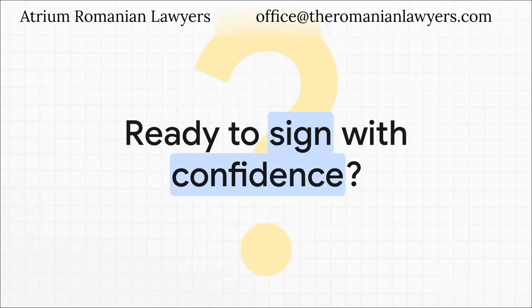So the next time you're looking at a contract for that dream apartment, you'll know what to look for. You'll know the right questions to ask. Because a well-planned purchase with the right advice is a safe purchase. The real question is, are you ready to sign with confidence?